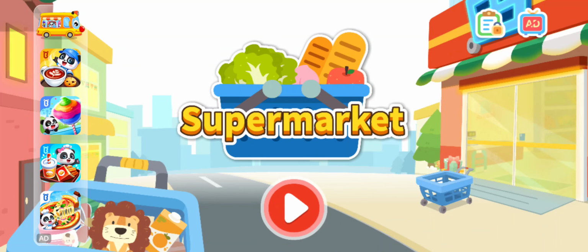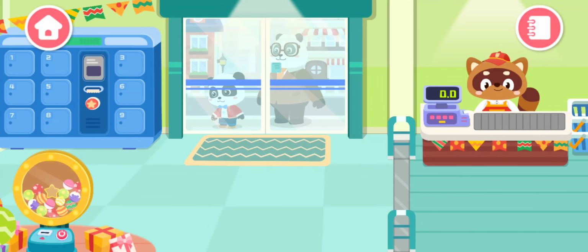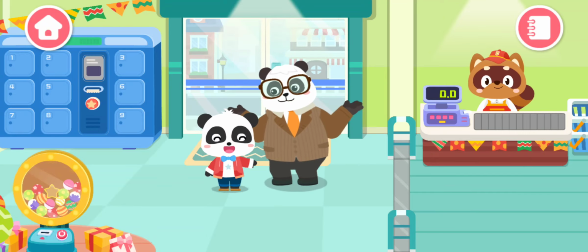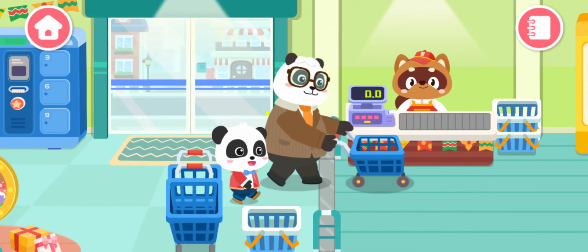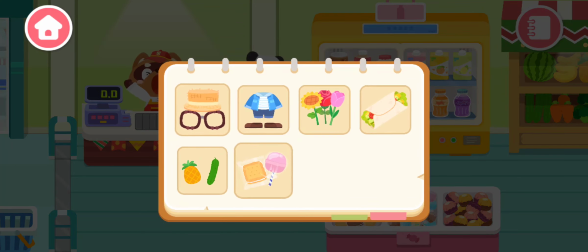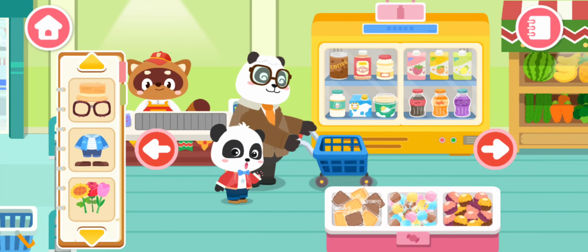Supermarket. Look, Kiki, where are we? Supermarket! Yeah! Let's go shopping! What do we need to get? Check out the shopping list. We need to buy these. What should we get first?